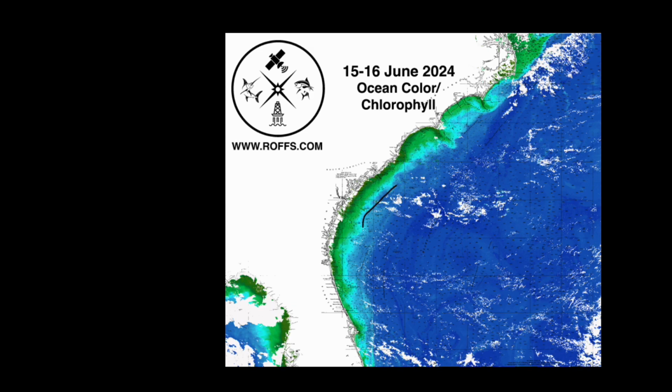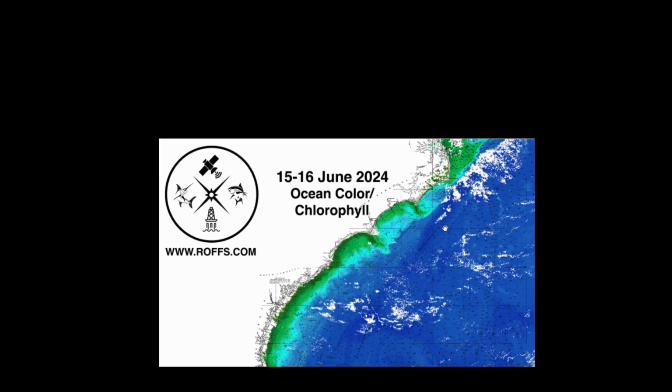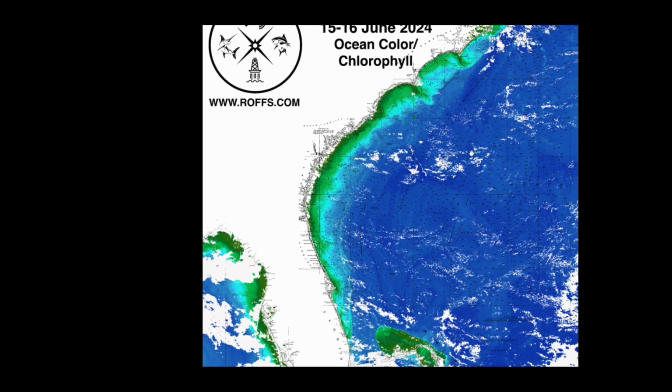Here's again that nice cleaner water well inshore off of the Georgetown to Jacksonville area. This second eddy as well in here, and the final eddy in here off of the Cape Fear to Cape Lookout area. We've observed some cleaner blended blue waters also pushing inshore into the Raleigh Bay area, with the Gulf Stream relatively stable to the east.